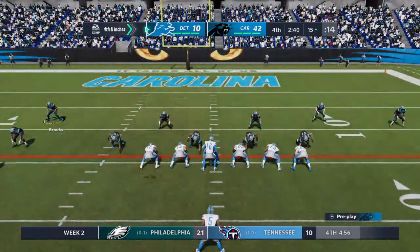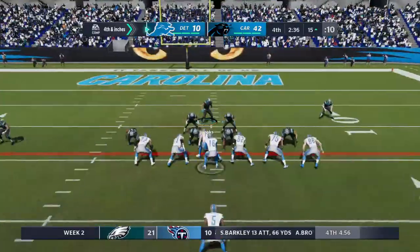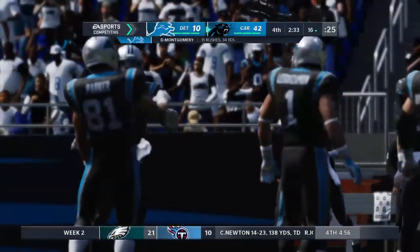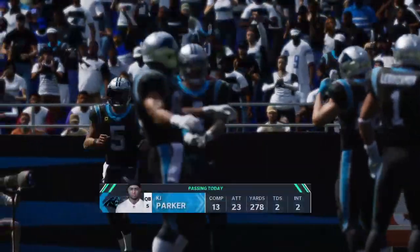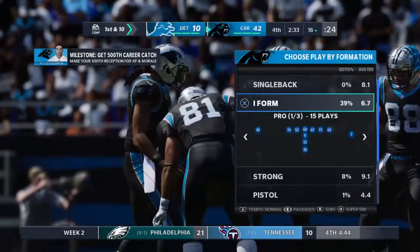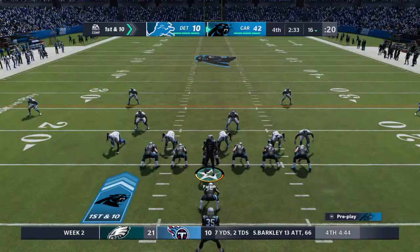All right, they're going to try and keep hope alive here on 4th down. They're going for it. Montgomery, they'll run for it. Oh, and I think he went backward. He did. He only needed a yard, but he couldn't even get back to the line of scrimmage. And the Panthers will get the football back. Coming up on the final 2.5 minutes.